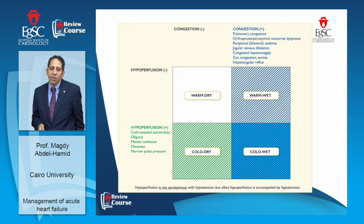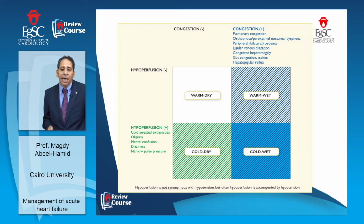Every patient presenting to the ER with symptoms and signs suggestive of acute heart failure should be examined properly to identify symptoms and signs of congestion and to identify the perfusion status of vital organs. Congestion can be indicated by pulmonary congestion, the presence of dyspnea or orthopnea, paroxysmal nocturnal dyspnea, high venous pressure, peripheral lower limb edema, congested liver, as well as a positive abdominal compression test. Signs of hypoperfusion mean cold sweated extremities, low renal perfusion leading to oliguria, cerebral hypoperfusion leading to mental confusion and obtundation, dizziness, and narrow pulse pressure.